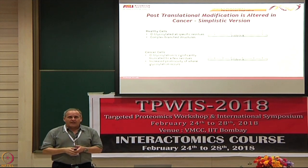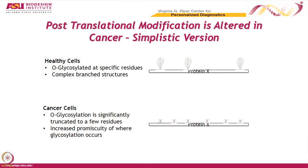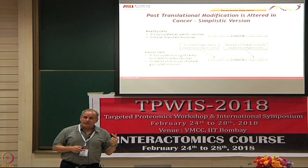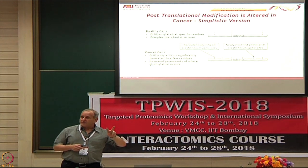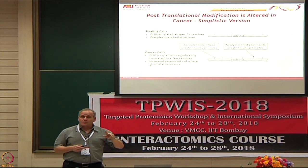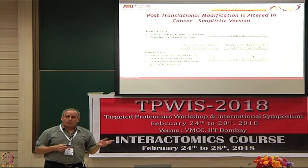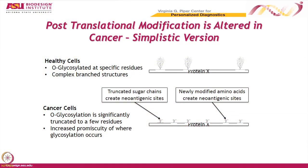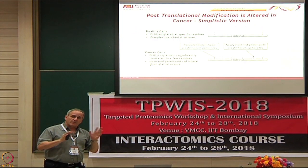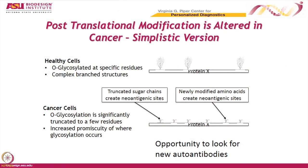The other thing that happens in cancer is it gets more promiscuous. Instead of only a couple of places on the protein, you start adding sugar at multiple places on the protein. To someone like me, that looks like an opportunity, because there are two things now that are different about these modifications. They create two new shapes that could induce an immune response. The first is that you get these short sugars, and so the immune system might see that as different from normal. The second is that you now have amino acids that are modified that didn't used to be modified. Both of these are potentially inducers of an immune response, and that would mean that for me, they're an opportunity to look for new autoantibodies.